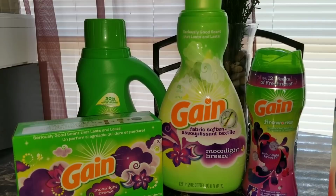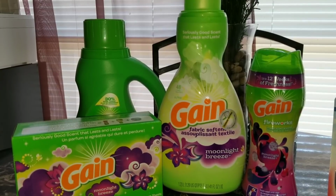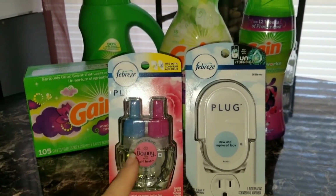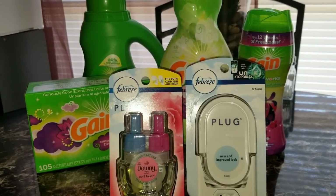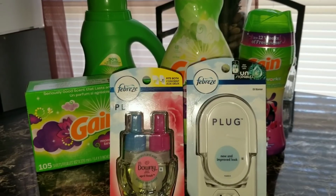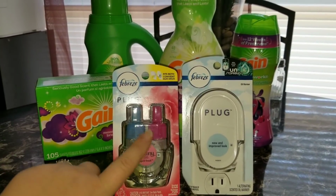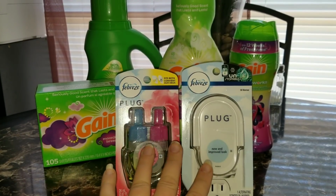So we're going to get the Febreze small spaces in the Gain scent, and those are $3 each. You're going to find them on the aisle where your plug-ins are and where your air fresheners are. The small spaces are actually on the same shelf where these are. And I've just got these here for video purposes.